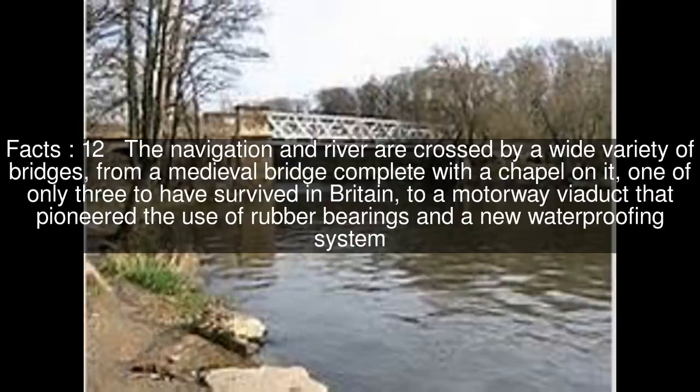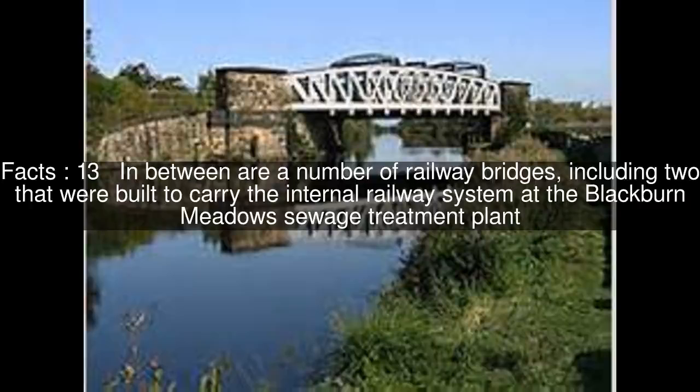The navigation and river are crossed by a wide variety of bridges, from a medieval bridge complete with a chapel on it, one of only 3 to have survived in Britain, to a motorway viaduct that pioneered the use of rubber bearings and a new waterproofing system. In between are a number of railway bridges, including 2 that were built to carry the internal railway system at the Blackburn Meadows sewage treatment plant.